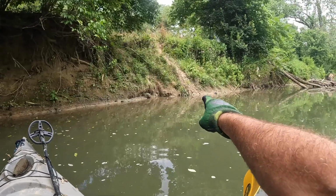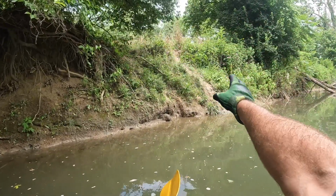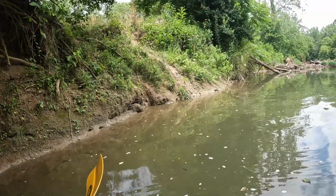And we have beaver. That's a beaver slide going up the hill. It's probably getting trees up here, and he cuts the trees down and drags the branches down into the water. So we'll be a little bit careful for the rabid beavers out here.